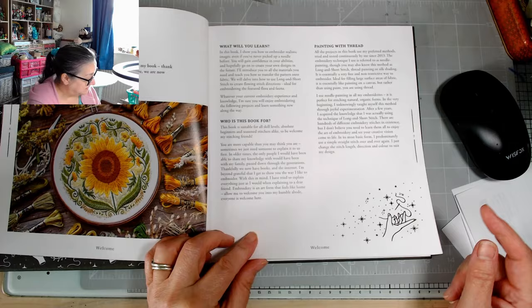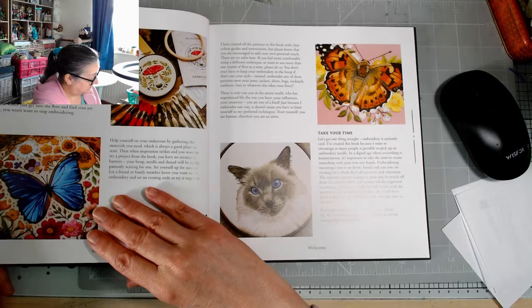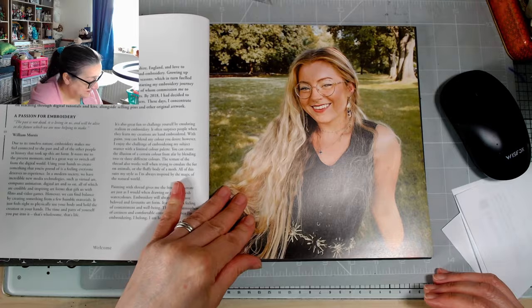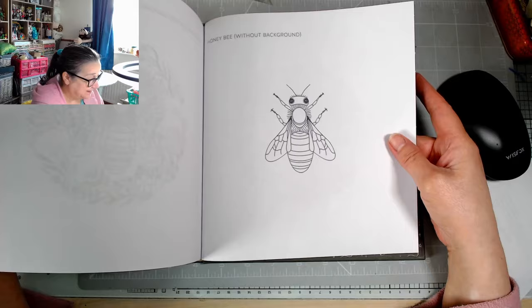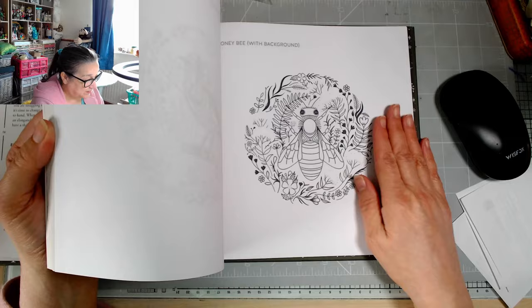Love sunflowers, look at that. Oh, she's sweet, isn't she? Oh, I'll have a good old go through this later. Let's have a quick flick. I can't go through the whole thing now. I usually flick back to front. That's awful, isn't it? Oh, look, you've got the templates here, so you can trace those off, put them on your frame. Oh, how lovely.